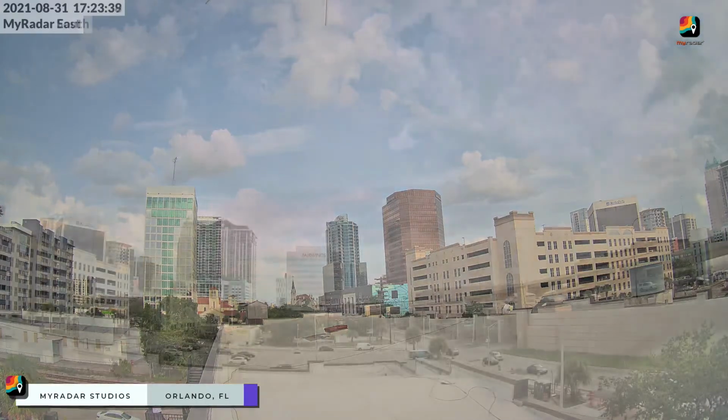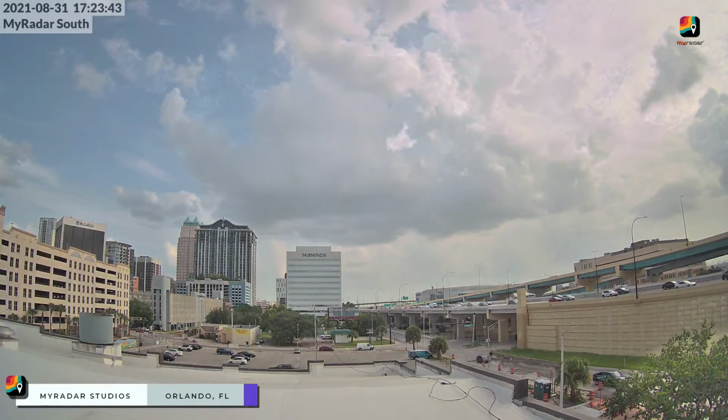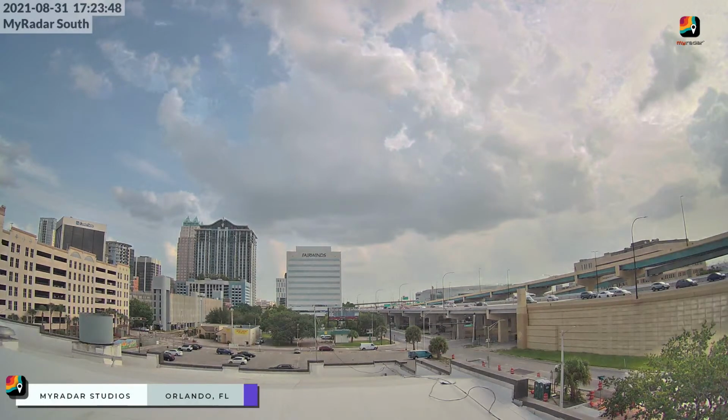And then let's now look toward the south here. We got the Amway Center there on the right. It's where the Orlando Magic play. Beautiful here over Orlando, Florida, but not so much as we work our way into these next few cameras here.